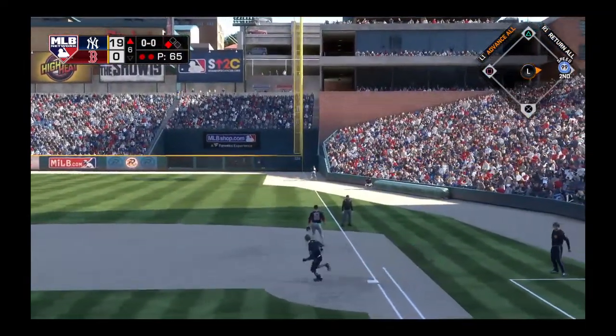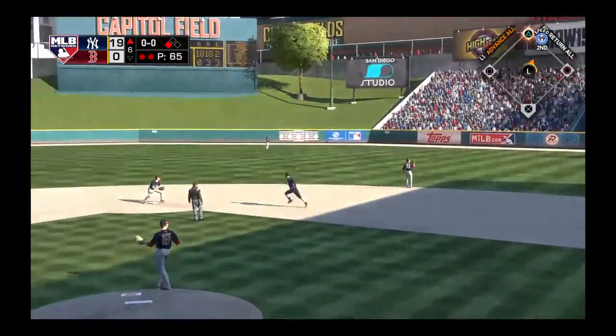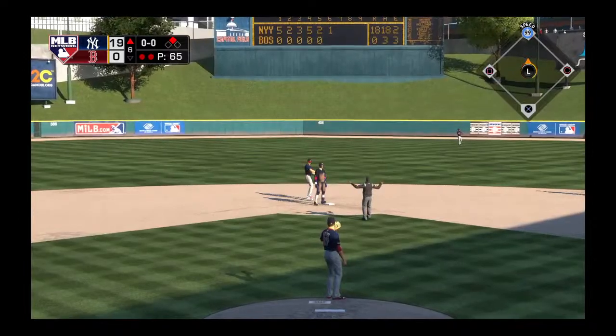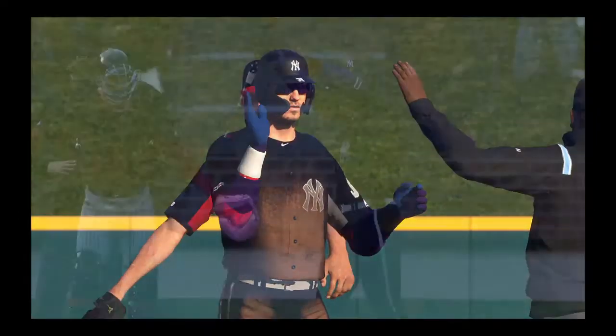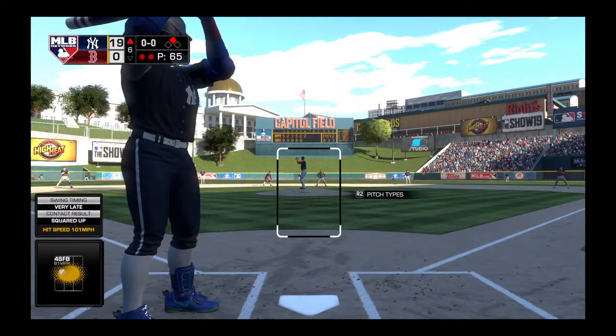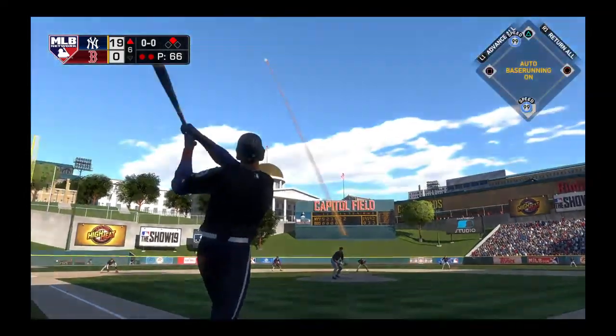A dive, but he can't knock it down. It's through for a base hit. They'll cash in here as the run is in to score from third. And he is in there. This is just bordering on ridiculous now, guys. 19 runs in one game. To say that they're having some success at the plate would be like saying some kids are excited at Christmas.